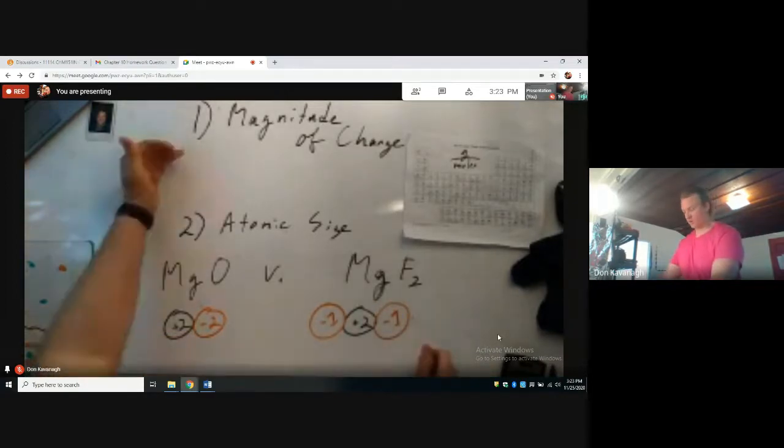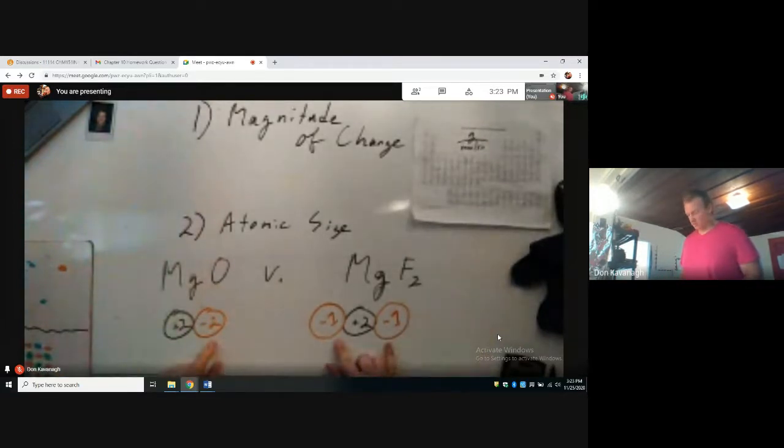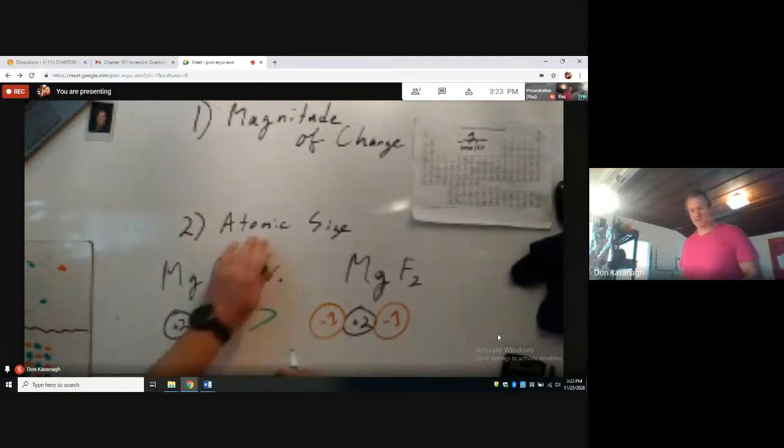We first look at the magnitude of the charge. The anions are of different charge, and the MgO has a higher magnitude. So we don't even consider atomic size in this example. We can go as far as to say, look, this -2 is going to be more attracted to the +2, so it takes more energy to separate those ions from each other. I hope this helps. Thank you.